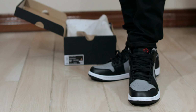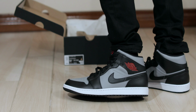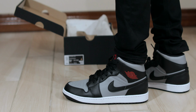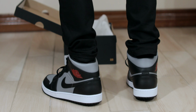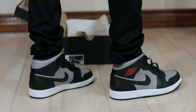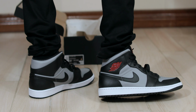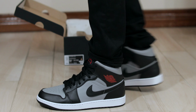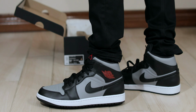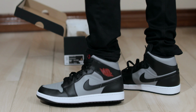I mean, on foot they're pretty fire. Like, I can't really say anything negative. It's a great little colorway. What do you think of them? You really can't go wrong with a gray and black shoe with a tiny bit of red on it.